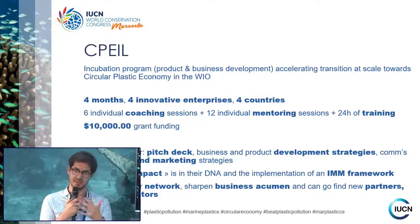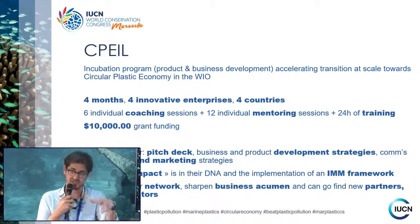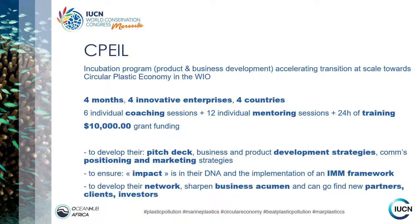So now you know why we have to do it, but what is it? It's an incubation program that helps with product and business development of African-based entrepreneurship that will work in the circular plastic economy. The idea is to gear them up with the tools and the network that is required for them to grow on their own. So by injecting a small-ish grant of 10,000 USD, thanks to SIDA and Mar Plastic, we're hoping to leverage this to grow the business, leveraging the economic power, leveraging the system that exists today that grows whatever derives economic value, to grow those businesses and thereby their impact.